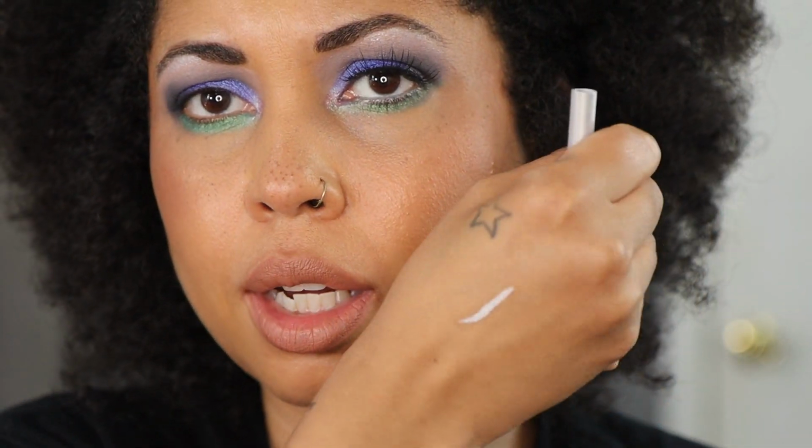Gonna be using this ColourPop Cream Gel Eyeliner. You can use any color you want. I'm just using the silver. Okay, you guys, to finish off this eyeshadow look, I'm gonna add mascara and the other lash, and then I'll come back and show it to y'all all together.